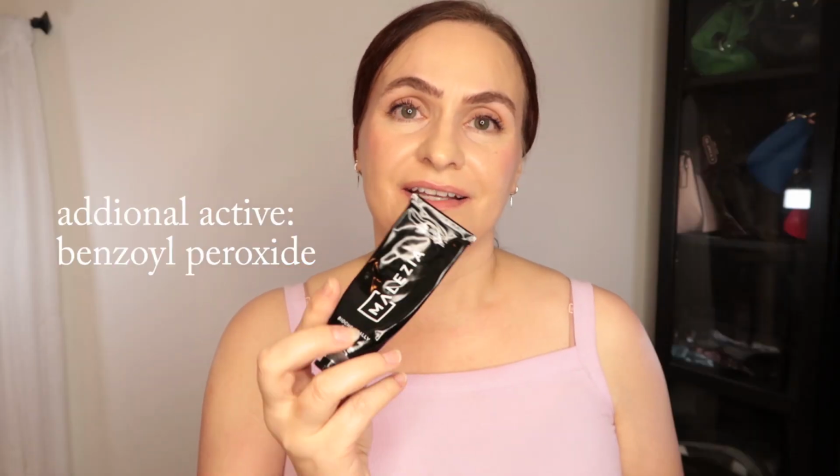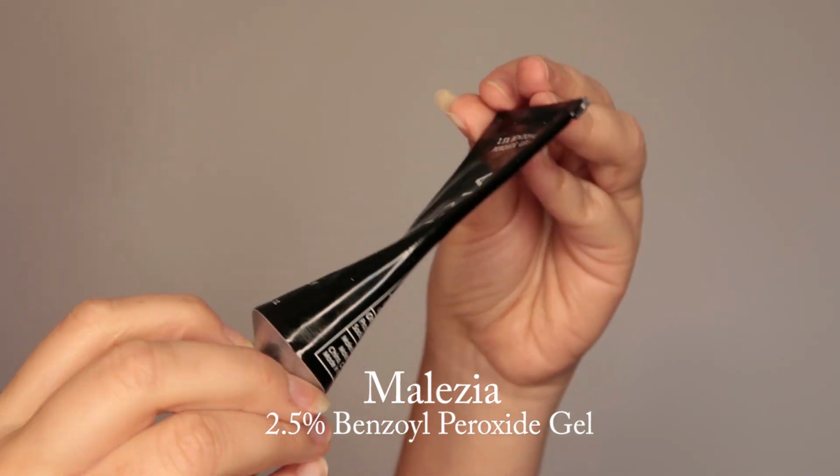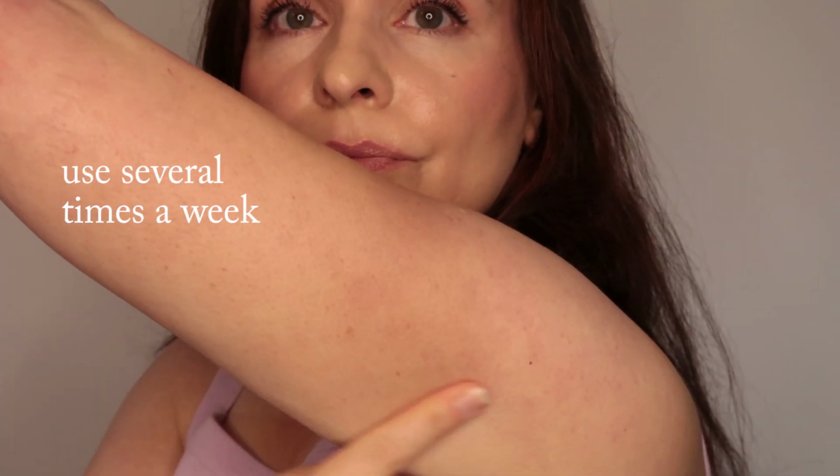If you have any acne at the same time, use the 2.5% benzoyl peroxide gel from Malaysia. That really complements each other, and you can put this on your face, your chest, your neck, any parts on your arms that are having breakouts. This is the only product that could possibly make some bleaching effect on your sheets and your clothes if they're wet at the same time. If it's just the product and it's dried down, you put your clothes on, it won't cause any issues.